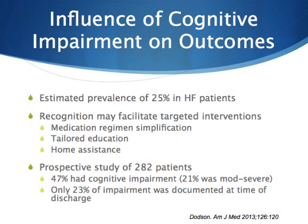But clearly, if they have cognitive impairment, and if we identify that, then perhaps we can transition their care in a more appropriate and tailored way. Simplifying their medication regimens, getting more assistance at home, or tailoring their educational needs so that we can prevent that readmission.